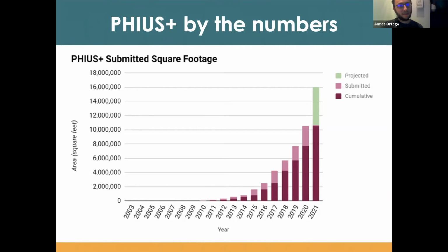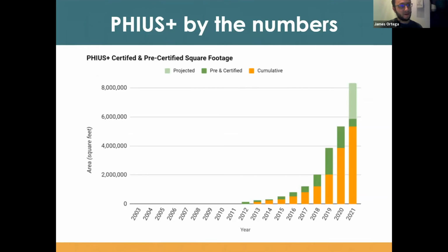And we've grown pretty substantially since then in terms of total square footage that PHIUS has had come across our desks. So last year was still the highest year of submitted square footage we've gotten in any year since I've been working at PHIUS and in any year since PHIUS has been around. So despite lockdowns and shutdowns, passive building design is still going on around the country, which is good to see. And we're hoping to hit at the end of 2021 to be up to around 16 million square feet of submitted projects.